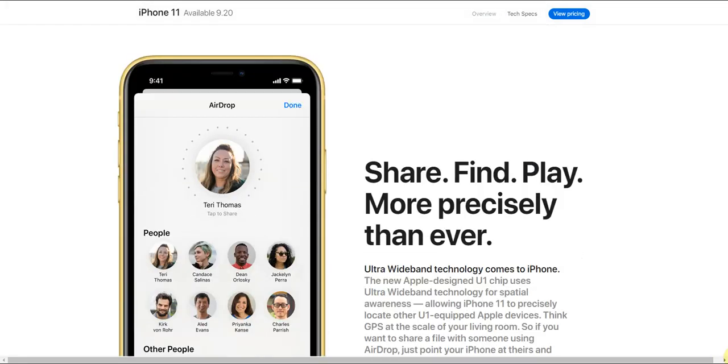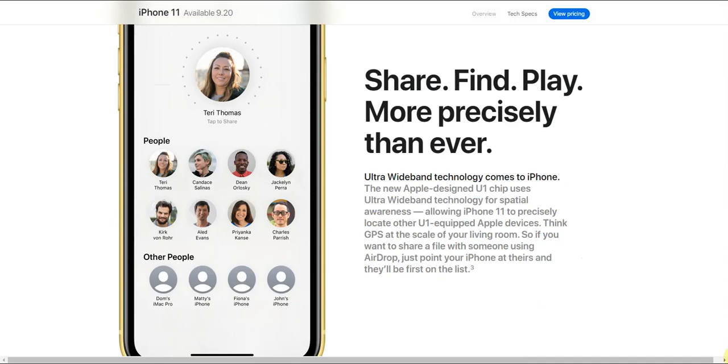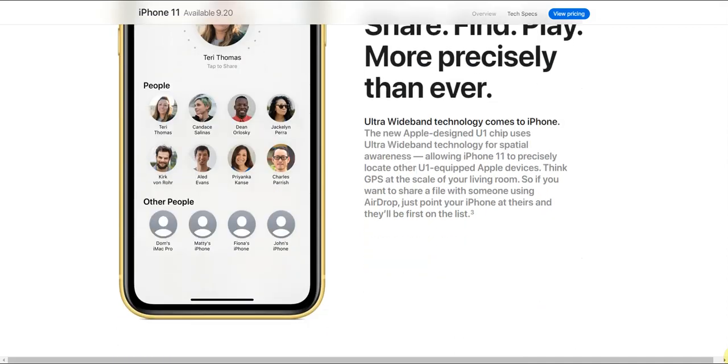Share your phone, play more precisely than ever. Ultra wideband technology comes to iPhone. The U1 chip uses ultra wideband technology for spatial awareness, allowing iPhone 11 to precisely locate other U1-equipped Apple devices, like GPS at the scale of your living room. So if you want to share a file with someone using AirDrop, just point your phone right there and they will be first on the list.